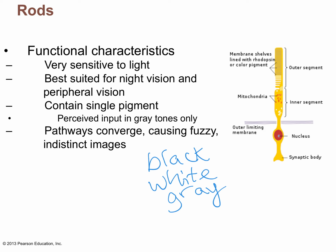So these rods, again, we see our outer segment, stacked discs filled with photopigment that will respond to light. Here's our inner segment, which connects the outer segment to the cell body here. We see mitochondria in the rods that are important for generating ATP for cellular responses, and we see a typical nucleus and the other cellular organelles not pictured inside of these rods.